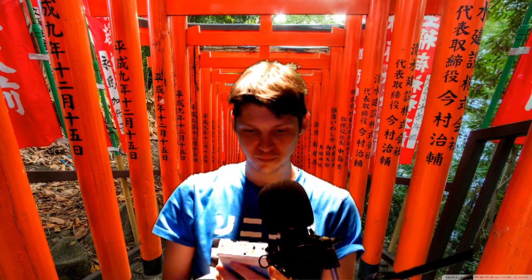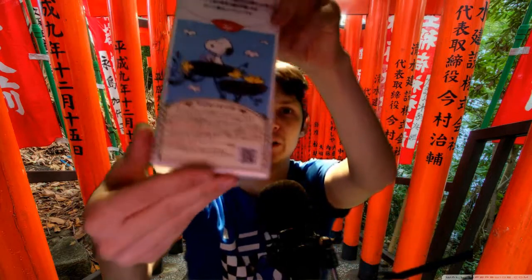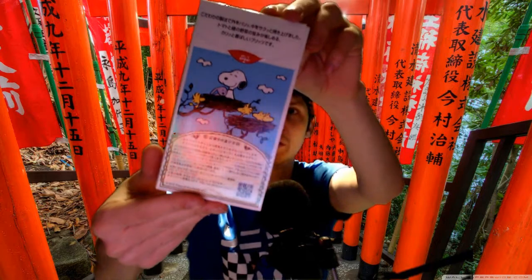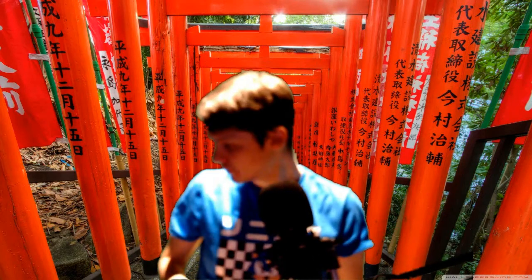Tomato Pretz, which has got another Snoopy one. Ooh, the green screen effects. I think it might be tomato flavoured sticks. There's only one way to find out when I try them out.